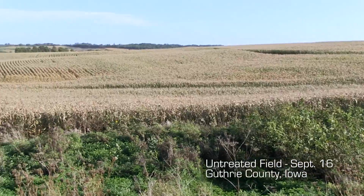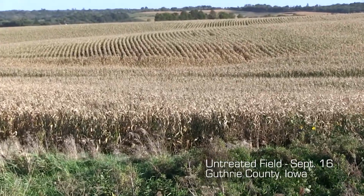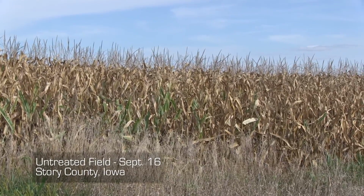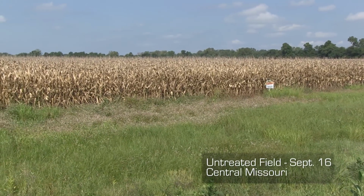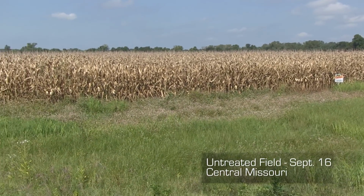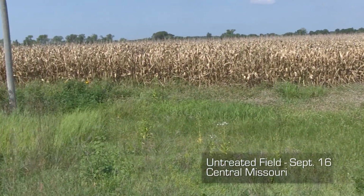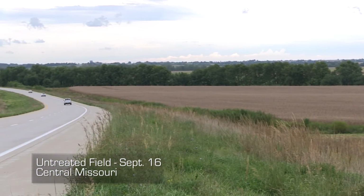These are fields that all should be dark green, yet on September 16th, instead, everything is brown. This is a new bacterial disease that's killed the corn early the last 8 years, trimming yields, raising the threat of having contaminated grain being harvested from the fields.